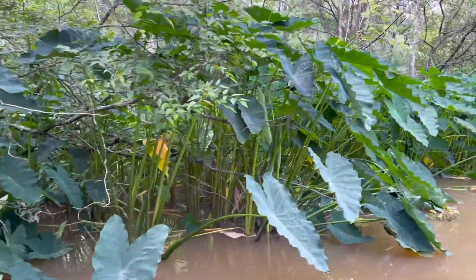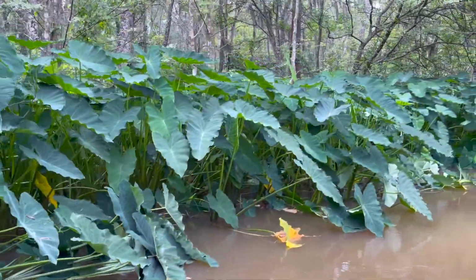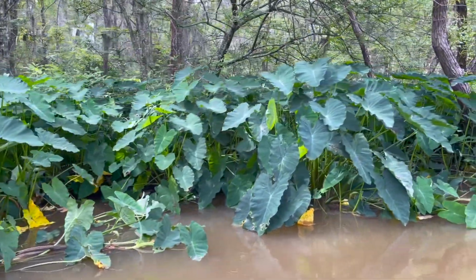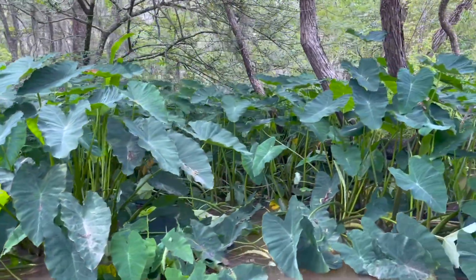Look at this. But you notice how alive our swamp is. You see on TV, everything's dead. Look, our swamp is not dead, not Louisiana. It's like 3D, that stuff that's on the bottom.